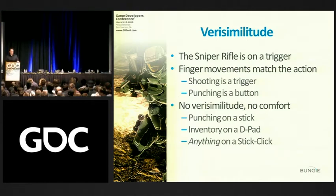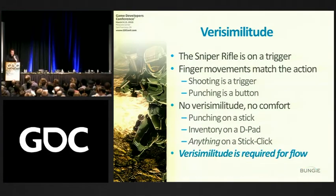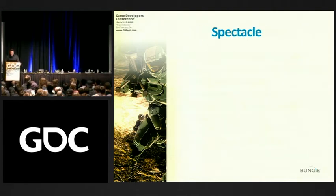So if you have punching and kicking on a stick, say, that isn't analogous to the action that you're taking. Switching inventory on a D-pad, that's not the way you do it in any other interface, right? And so people aren't used to that, and they're just never going to learn to do it naturally without popping up out of flow. Virtually anything on a stick click. Like I said, we were wanting to put the zoom onto the trigger for a good reason. Nobody gets the stick click. If you play a lot of Halo, eventually you'll get used to it, but it's not easy.